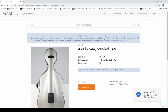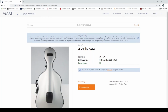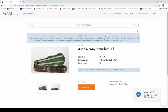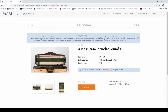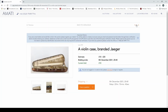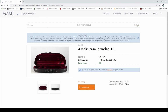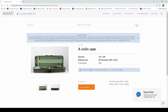cello case branded Bam, cello case branded Hema, cello case, another cello case, a black wooden cello case, a viola case branded Hill, a viola case branded Forenza, violin case branded Masafia, an old case, a violin case branded Jaeger, a 4-pack violin case, a violin case, violin case branded JTL, a violin case branded Gewa, a violin case.